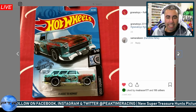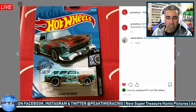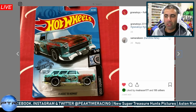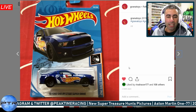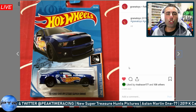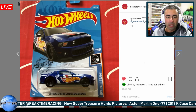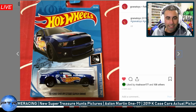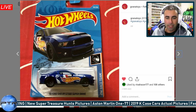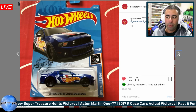We got the classic SS Nomad with the speed shop on there, kind of like the rustic look on there. That one looks kind of cool. We got the 2010 Ford Shelby GT500 Super Snake, the brand new Mustang. Lots of new Mustangs that have been coming out recently, but I think this one looks pretty cool. I would have liked to probably see a non-Hot Wheels race team variation of it, but I'm sure we will probably see one eventually.